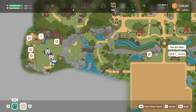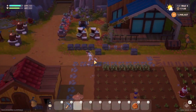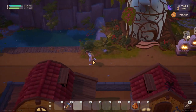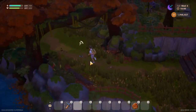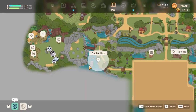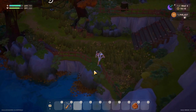I think it's like over here. The reason we're all excited about that is I am fairly certain that a giant sea bass is one of the fish that we need to donate to the temple to be able to go ahead and finish that up. Is it? Yeah, this is it right here. All right.